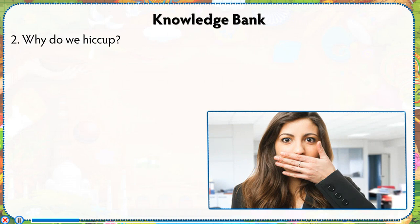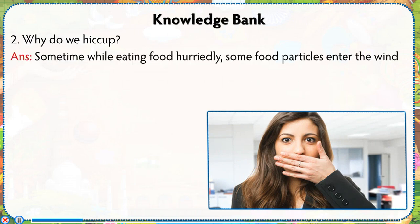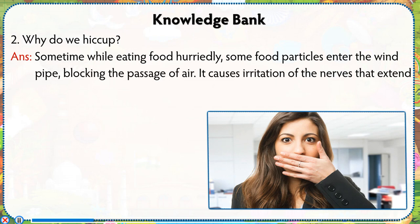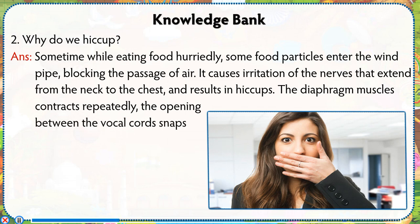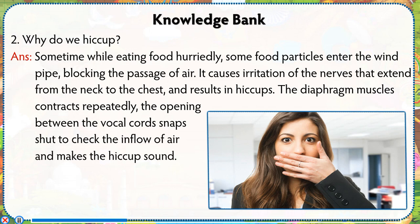Why do we hiccup? Answer. Sometimes while eating food hurriedly, some food particles enter the windpipe, blocking the passage of air. It causes irritation of the nerves that extend from the neck to the chest and results in hiccups. The diaphragm muscles contract repeatedly. The opening between the vocal cords snaps shut to check the inflow of air and makes the hiccup sound.